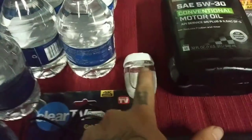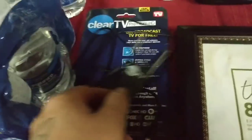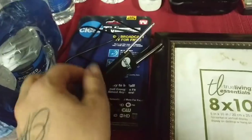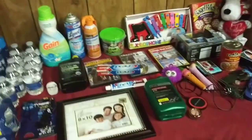A little baby hand sanitizer. It's missing the label, but I'm pretty sure that's what that is. And then I found this clear TV premium HD, as seen on TV type deal. I don't know if this works or not, if it's good. We'll check it out. So there's the first half. That was awesome score right there, guys.